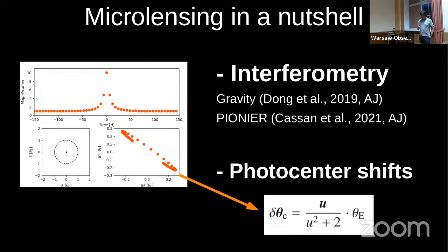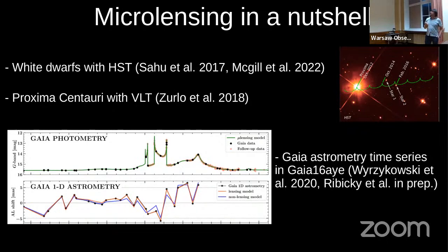This is a technique that was used by Eddington to confirm Einstein's relativity in 1919, but more recently it has been used to measure the mass of a white dwarf with HST by Sahu et al. and McGill et al., where they follow the path of a star in front of a white dwarf to measure the mass of the white dwarf. It has also been done with Proxima Centauri by Sahu et al. and the VLT to measure again the mass. And it has also been used with Gaia for astrometric time series.